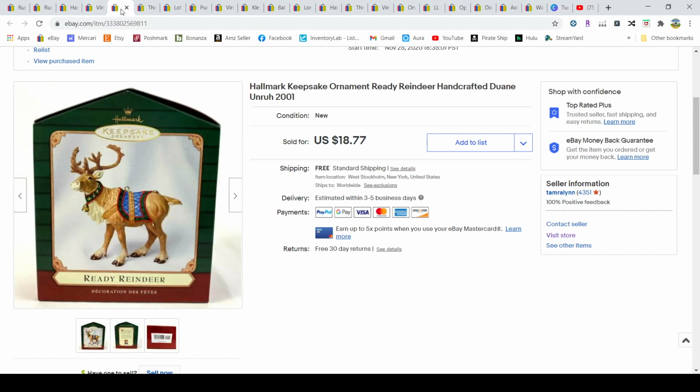So this is a Reindeer Ornament. I picked this up at a YouTube auction. The auction was on a channel called Flippin' Frozen. Donna, I think she has them on Tuesday and Fridays at 6 or 7, something like that. And I actually purchased these from somebody that was auctioning on her channel that actually ended up living in Arizona. And I am in New York.